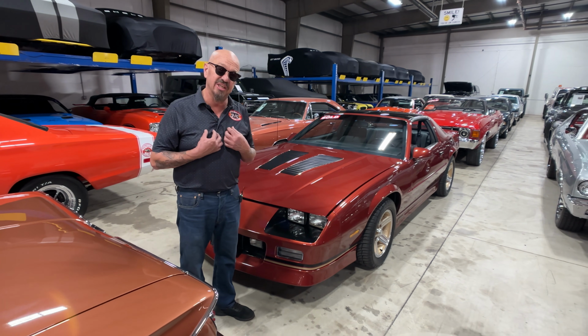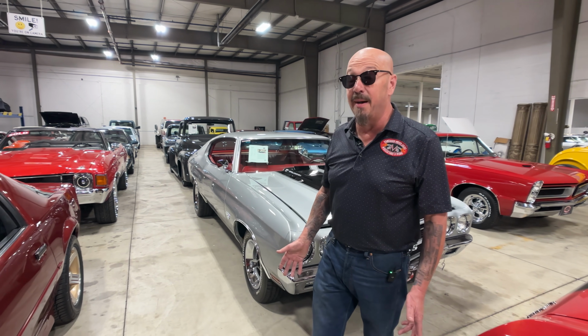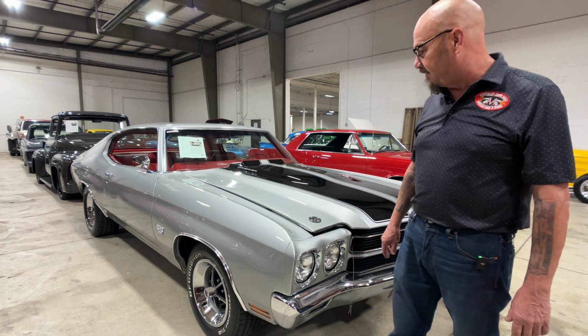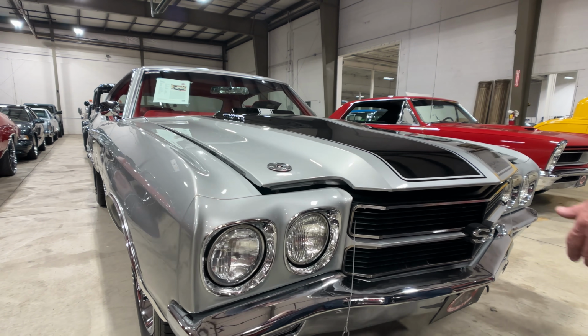Everybody remembers, especially guys about my age, about 60 years old, back when we were in college, falling in love with these beautiful cars. I tell a story all the time. I had one of them bought, but I couldn't afford the insurance. I had to go back and get my down payment back from the dealership. Then of course, probably one of the most popular cars on the planet is a 70 Chevelle.